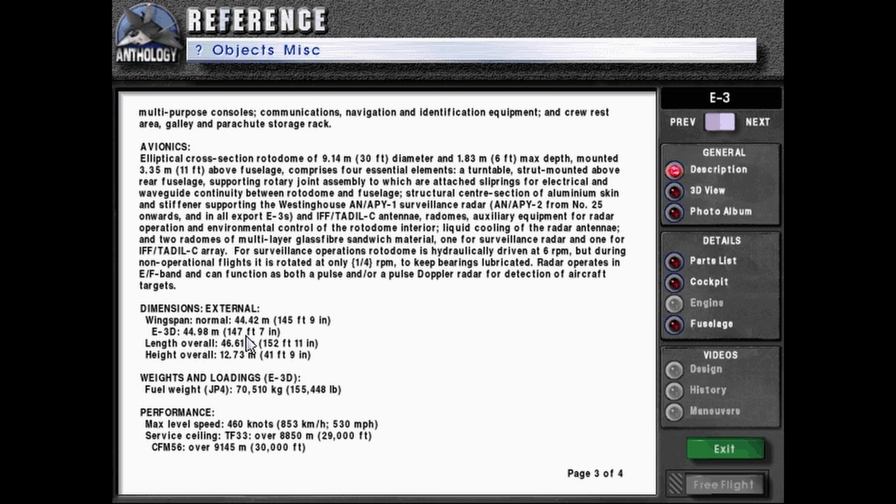Dimensions: external wingspan normal 44.42 meters or 145 feet 9 inches. The E-3D is 44.98 meters or 147 feet 7 inches. Length overall 46.61 meters or 152 feet 11 inches. Height overall 12.73 meters or 41 feet 9 inches. Weights and loadings for the E-3D: fuel weight, JP4 fuel, 70,510 kilograms or 155,440 pounds. What is that? 155,448 pounds. My eyes are just failing me today.